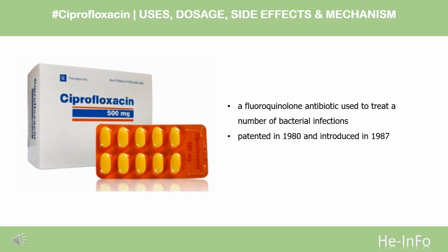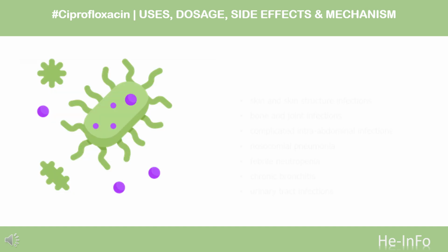Ciprofloxacin was patented in 1980 and introduced in 1987. It is on the World Health Organization's list of essential medicines. The World Health Organization classifies ciprofloxacin as critically important for human medicine. It is available as a generic medication. In 2020, it was the 132nd most commonly prescribed medication in the United States, with more than 4 million prescriptions.